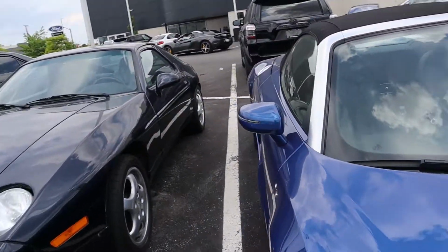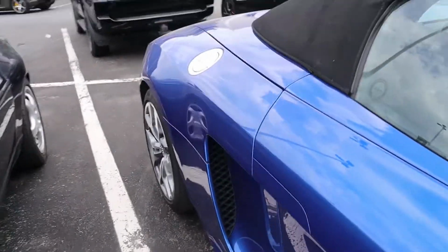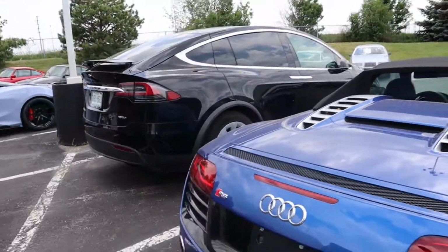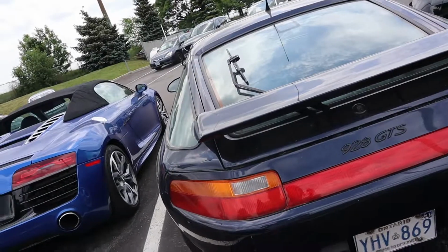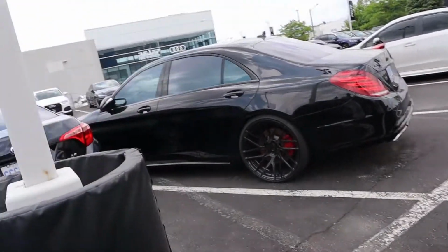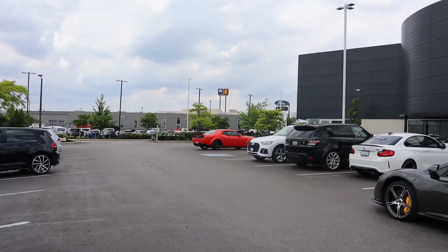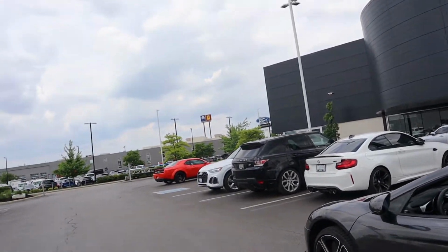Convertible or Spider. So probably this is a 2011, but probably not. Let me know what year this is. Leave it down in the comments. Besides that, nothing really exciting besides the 765 LT, and this 928 GTS, and I like the rims on that S63. It's sweet. And we've got more Porsches. We've got a Challenger, a Hellcat. Then we've got a GTS over there. Then an M2, you and me.